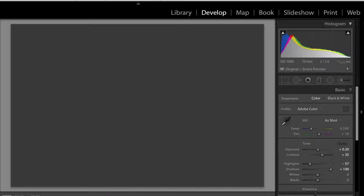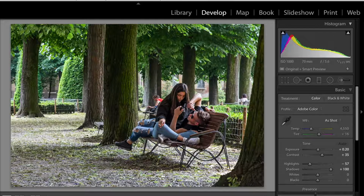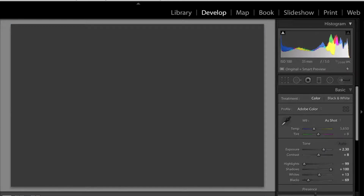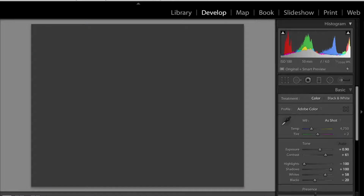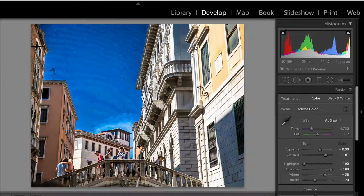And it's very versatile. 24 is quite wide, while 70 is fairly tight, and because it is a constant aperture all the way through, you can get some really nice photos with it. So don't get me wrong, zoom lenses definitely have their place. But I do believe that primes are a little bit more useful for wedding photography and things that we shoot.